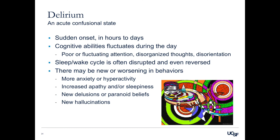And again, this makes it a little bit hard with the Lewy body disorders, because people who have Lewy body disorders often have these fluctuating cognitive abilities. So it can be hard to distinguish the two.